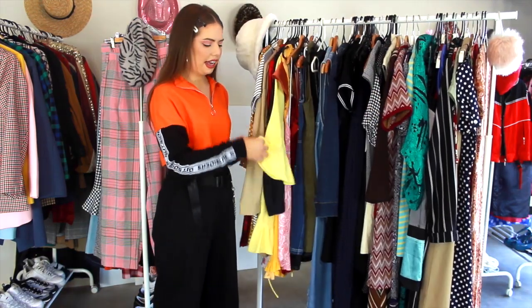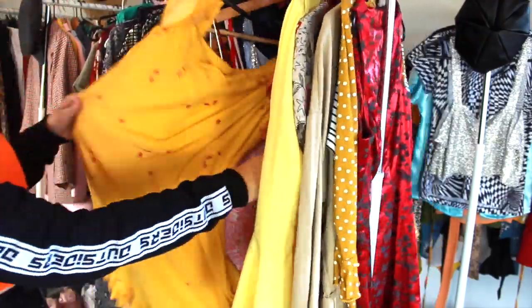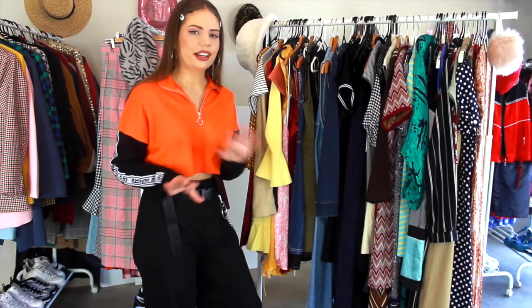The front ones here obviously have some more flouncy options, which I don't gravitate towards too often, but I do like to have on the off days that I'm feeling a little bit more girly.